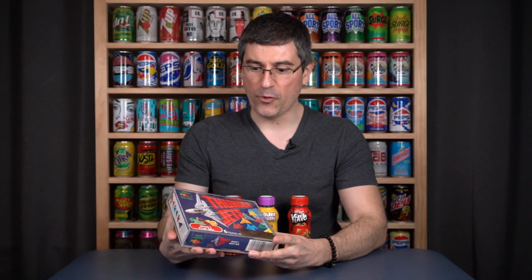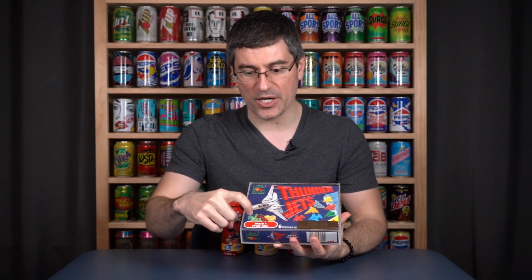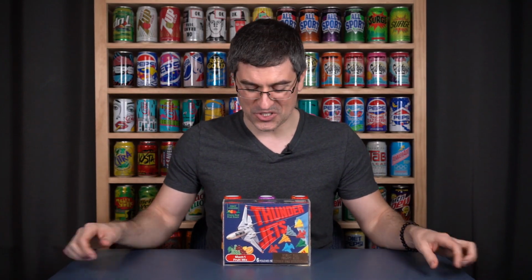So there were 4 different varieties, but that key variety was the Mach 1 fruit mix, which is a great name. The way that I found out what Mach 1 was was Thunder Jets. So it was also an educational tool for those of us that were 4 or 5 years old in 1989. Just a very cool thing in my collection.